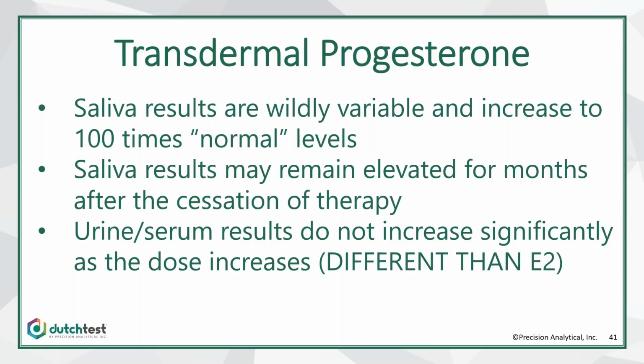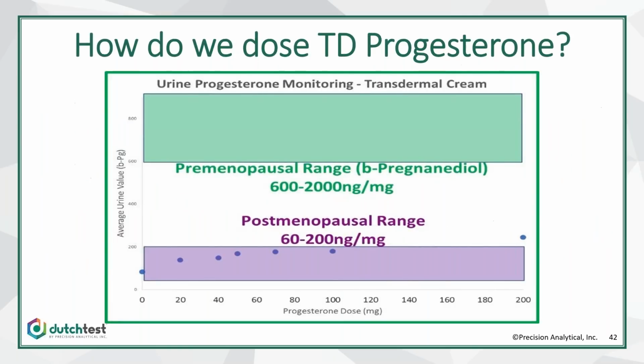So the progesterone is getting into the fat. The saliva, I would describe it, has special access to those fat soluble hormones when you give it transdermally. But it doesn't reflect what's going on in the breast and the uterus and elsewhere. And urine and serum results, they don't increase significantly with the dose as they do with estradiol. So let me show you my data.